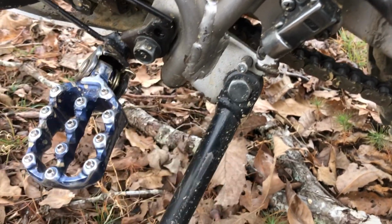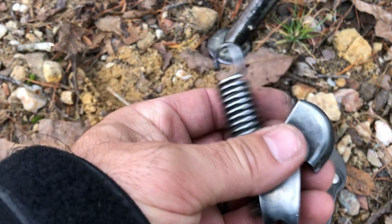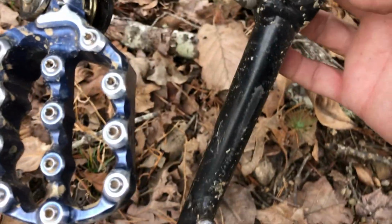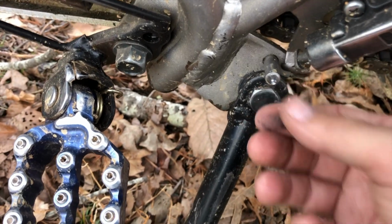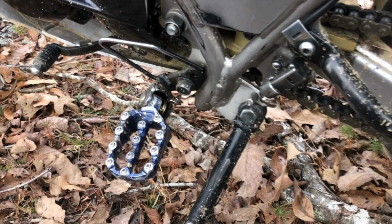Anyhow, so now I have a new predicament. I'm gonna have to zip tie up the kickstand permanently until we get home, and then figure out a solution, because that's a weld-on item. It feels like it's pressed in the back. I might be able to tap it and put a nut on it, but now we're going hardcore moto style, no kickstand. We'll see how this goes.